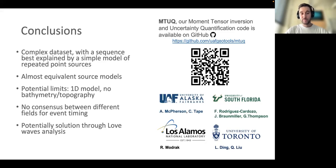We know also that for this study, we have some limits. We work with a 1D model, which is quite simple, almost simplistic, I would say. We don't take into account bathymetry or topography, and we know that this could have effects on the generation of surface waves. Potentially, if we had a better velocity model and if we could afford to do this same study in 3D, we might be able to lift a bit of this ambiguity in the source model.